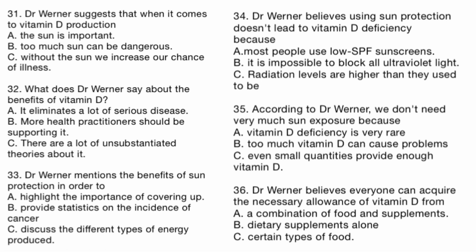Hello, my name is Dr. Ann Werner. I'm a dermatologist and author. Today I'm going to be talking about vitamin D production. We all need vitamin D. It spurs bone growth, and without it we'd be at high risk of conditions such as muscle aches, muscle weakness, bone pain, osteoporosis, and fractures.